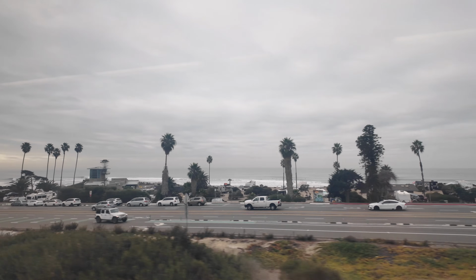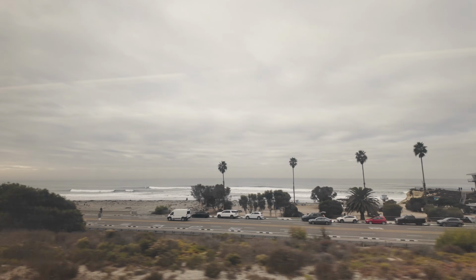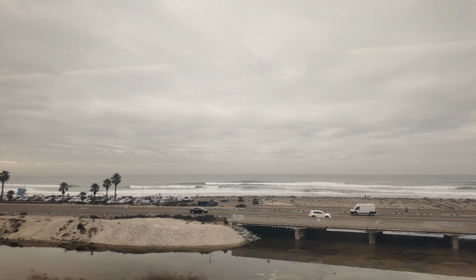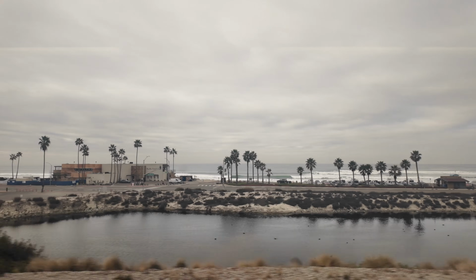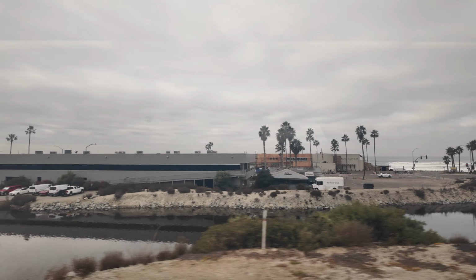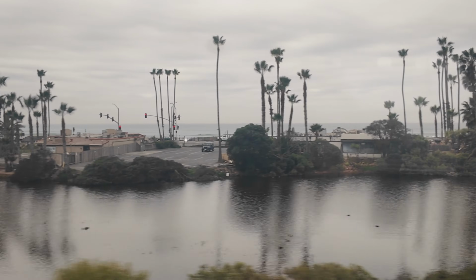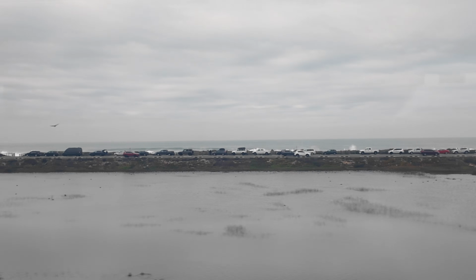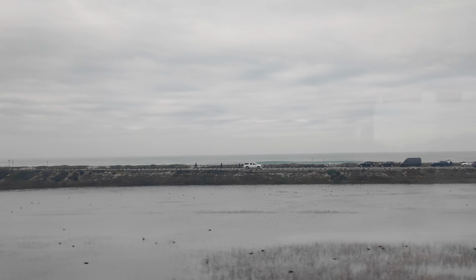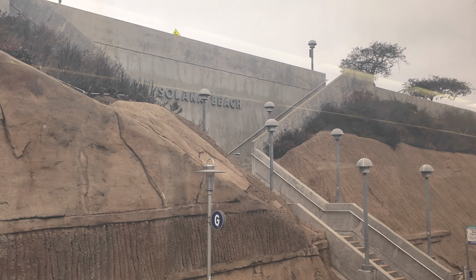Whoa, there's a bunch of surfers out there. I think we're near Encinitas. But anyways, wow, there's a lot of surfers out there. I've never seen that many surfers in one area. Wow, yeah, it's huge. Look down there. It's pretty tall. And this is Solana Beach.